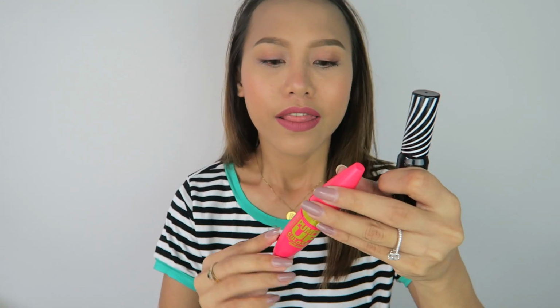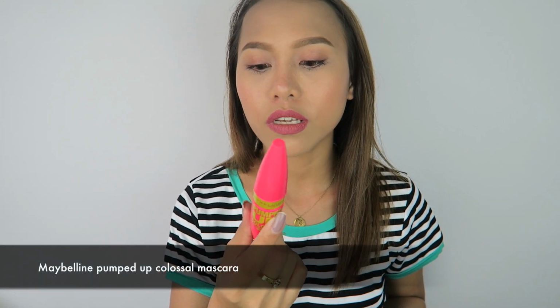So, sa mascara naman, I have two right here. The first one is the Maybelline Pumped Up Colossal Volume Express Mascara. This is really good, you guys, if you need a lot of volume. Like me, I need a lot of volume and length for my eyelashes. Kapag wala akong mascara, parang wala lang akong eyelashes, because ang konti lang nila, tapos they're super thin. This helps adding a lot of volume without making it look super clumpy. Well, it can be clumpy if you add like 100 layers. But I add 2 layers of this and it makes my eyelashes look really volumized.